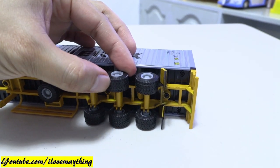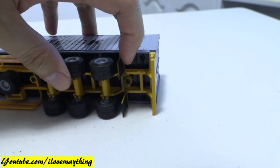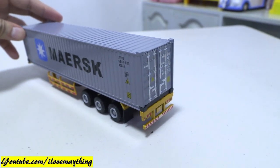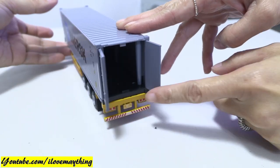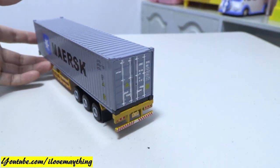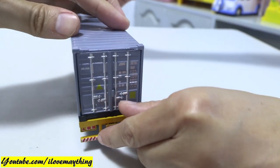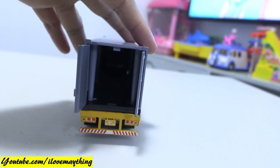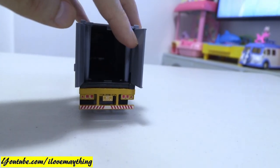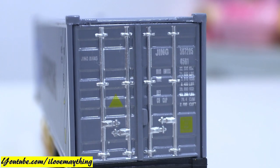The wheels are plastic. The mud flaps are actually diecast metal, Mami Rea. Mami, can you try? Can we open the doors of the container? Oh yes. You can open and close the doors. Nice. Close, Mami Rea. Again, Mami, open the doors, please. Yep, you can put something inside. Close, Mami. Close properly. Nice.